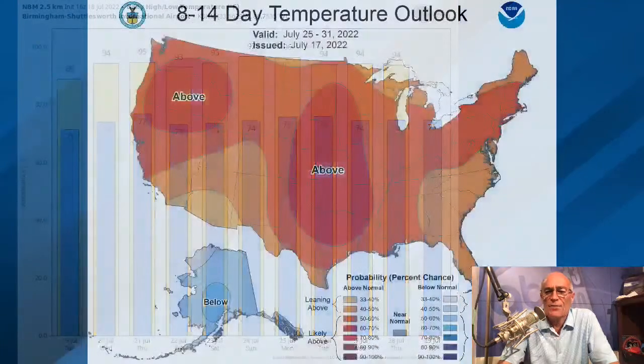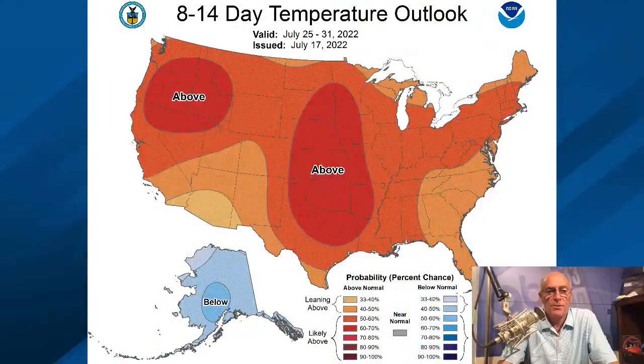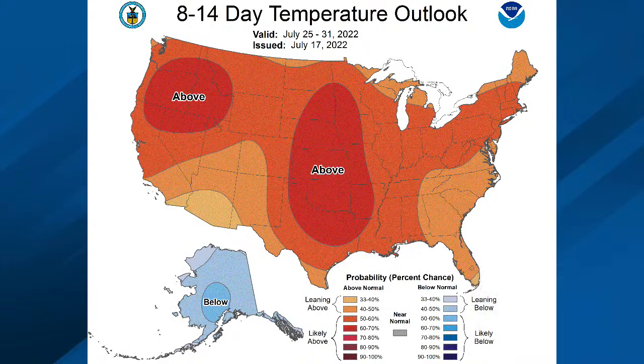And the latest 8 to 14 day outlook in the house. This is for July 25th through July 31st, showing the core of the heat a little west of here, but temperatures could be above average.